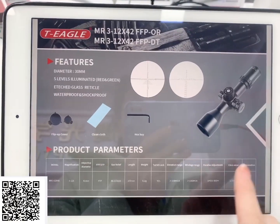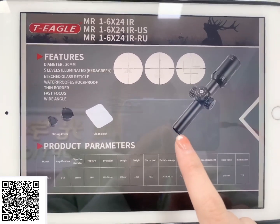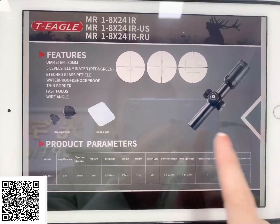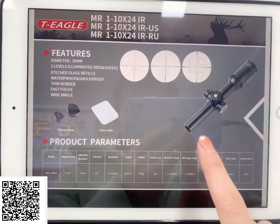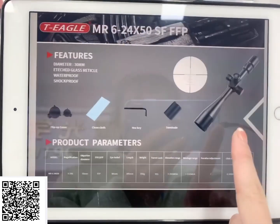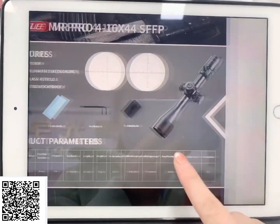You can choose one FFP scope. And there are three reticles for MR 1 to 6 by 24 IR. Three reticles for MR 1 to 8 by 24 IR. Three reticles for 1 to 10 by 24 IR. MR 4 to 16 FFP. MR 6 to 24 FFP. MR Pro.